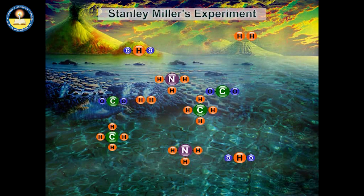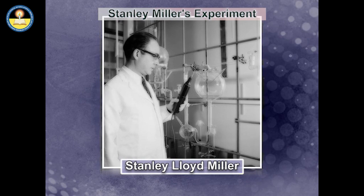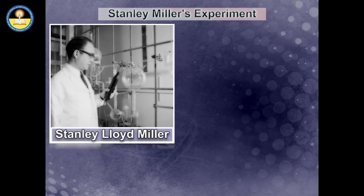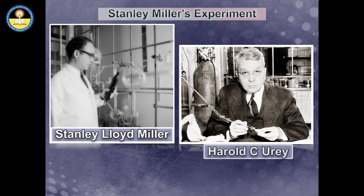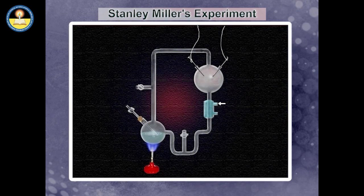To support the Oparin-Haldane theory, Stanley Lloyd Miller, a Jewish-American chemist, conducted an experiment which was known as Stanley Miller's experiment. In 1953, Stanley Miller and Harold C. Urey conducted an experiment to explain the origin of life. An equipment known as Miller's apparatus was used. An oxygen-free chamber containing boiling water and methane, ammonia and hydrogen, all primitive gases, was used.